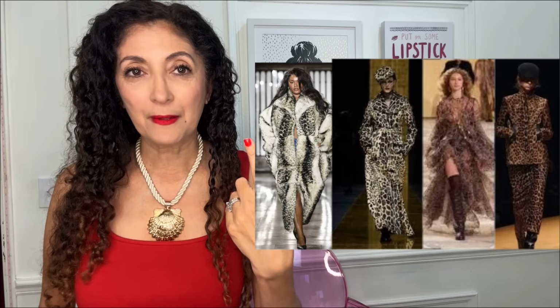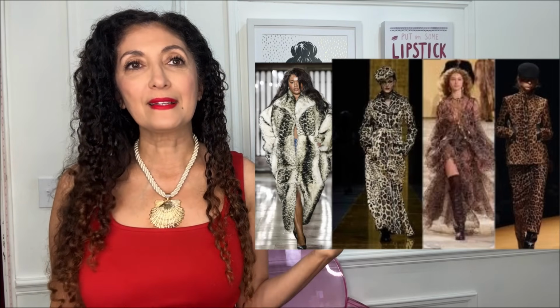There's oxblood. There's skirts in different lengths, and now there's leopard. I feel like somebody up there was listening and saying, let's just send Netta some love. She's been waiting for this to come back.